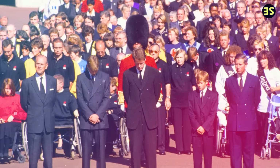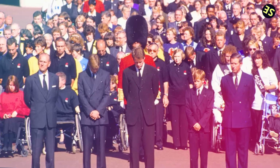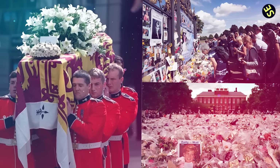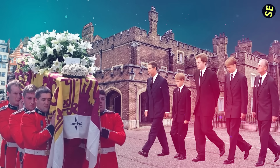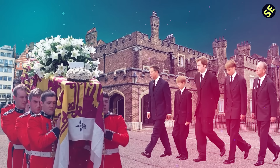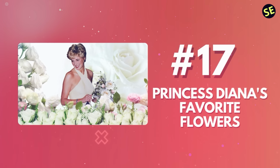This private moment of reflection and mourning provided a stark contrast to the public spectacle that would follow. It allowed for more personal expressions of grief and remembrance, free from the constraints of protocol and public scrutiny. The private service also gave Princess Diana's sons a chance to process their loss in a more sheltered environment before facing the world's gaze.